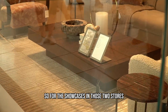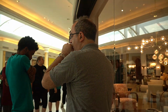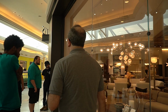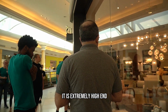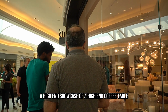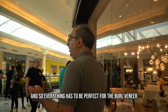So for the showcases in those two stores, or the entrances, that's where they're using some of our veneers. Some of our veneer is for use in furniture. Burls is often used in furniture. Take a look at this coffee table here. It is extremely high-end. Again, a high-end showcase of a high-end coffee table in a high-end mall in a high-end store. And so everything has to be perfect for the burl veneer.